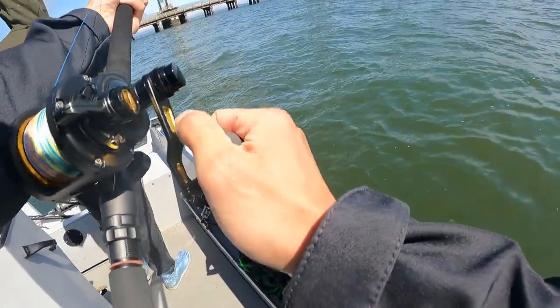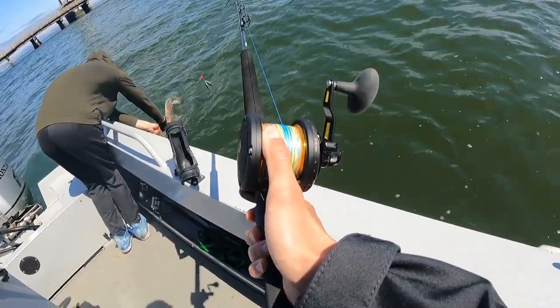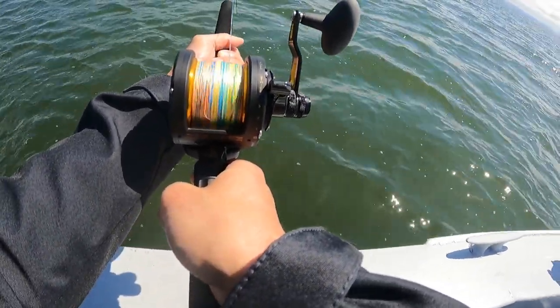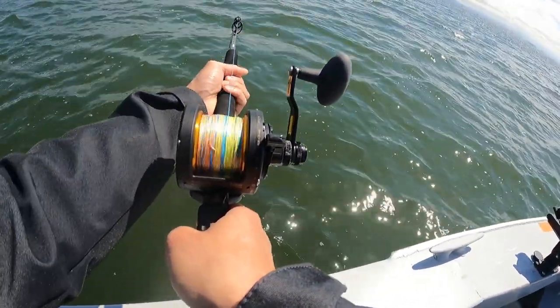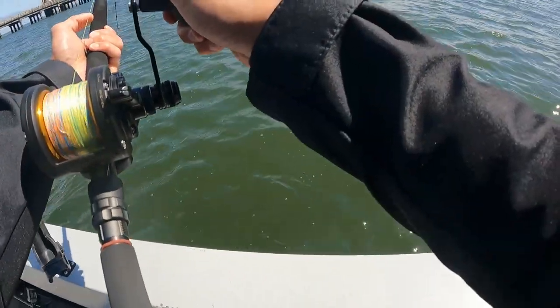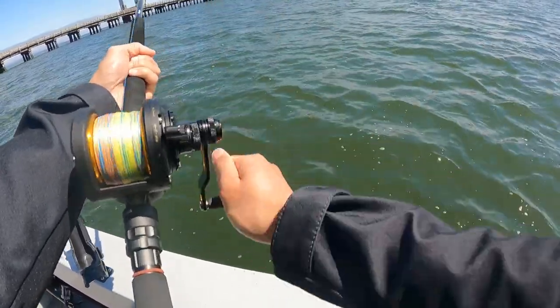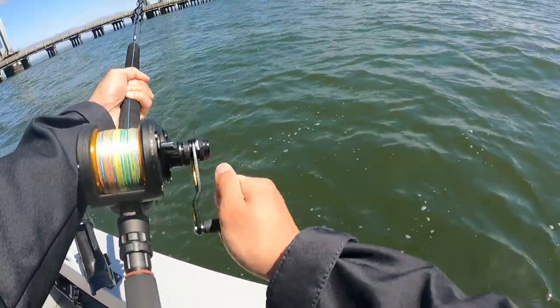Is that close enough? Can you reach for that? That's a good big one. Oh. Did you get it unwrapped? I think so. I think I did. Oh my god. Oh, it's still fighting. This is tuna training. It's still fighting so hard. This is tuna training. Hey.